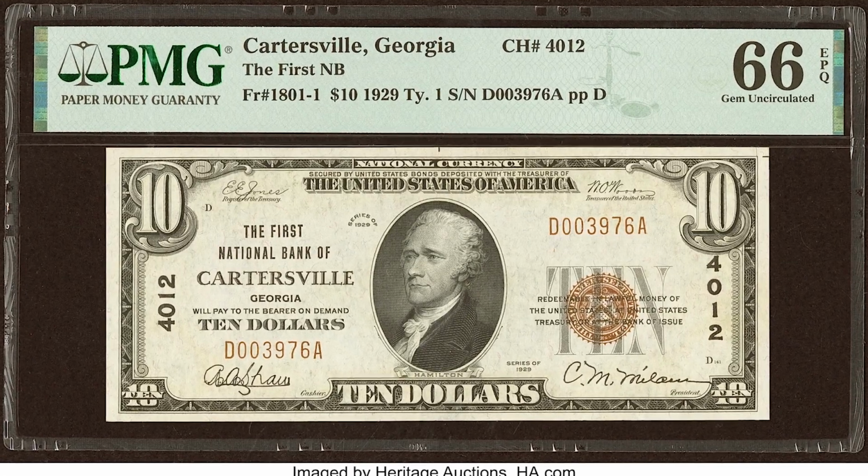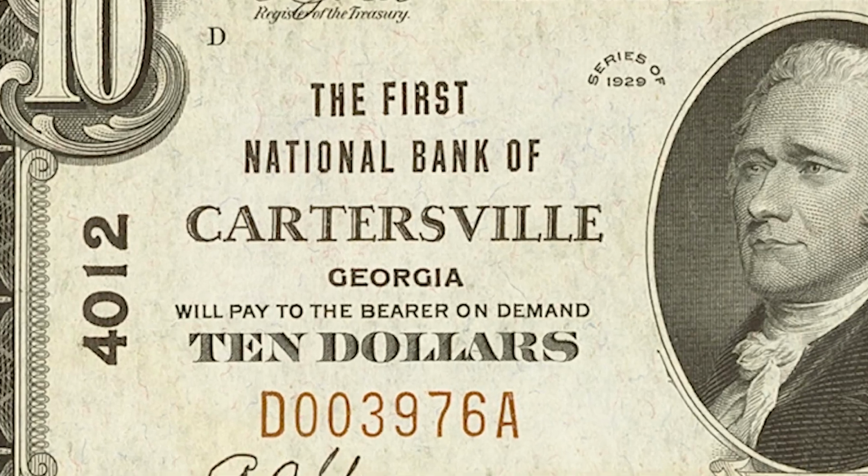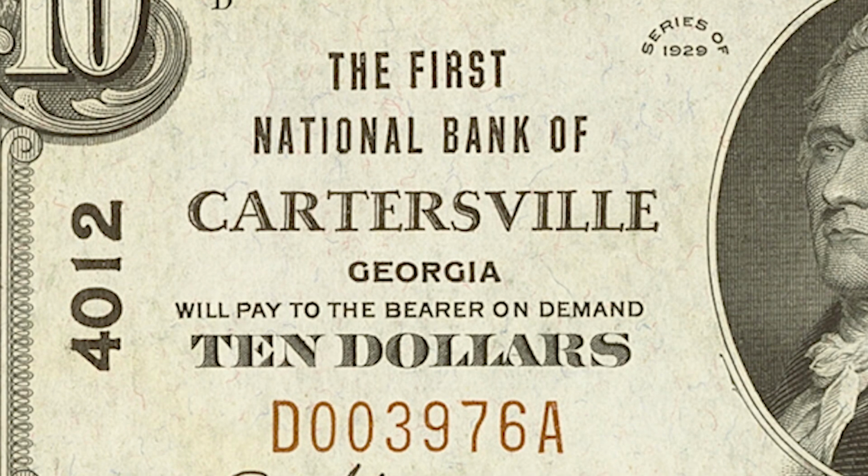This one's in really good condition at a 66 EPQ. PMG graded it. It sold for $960. It is the First National Bank of Cartersville, Georgia.